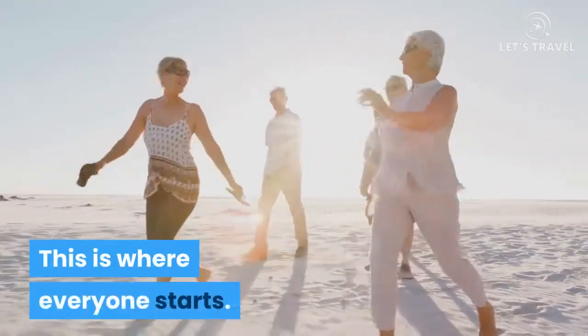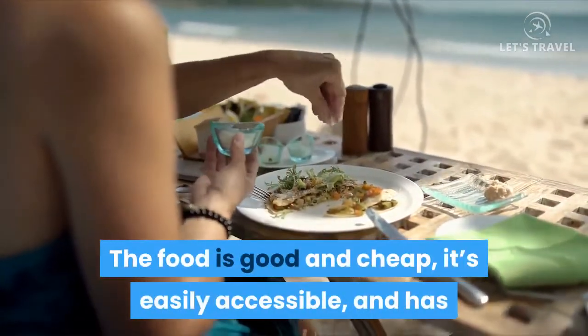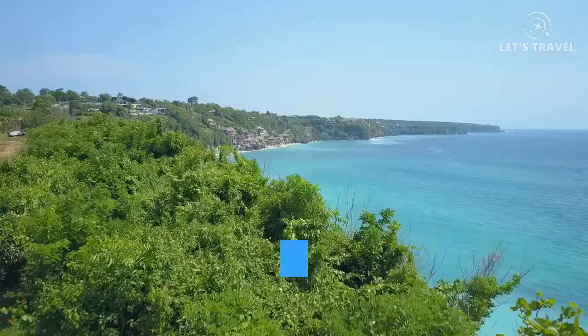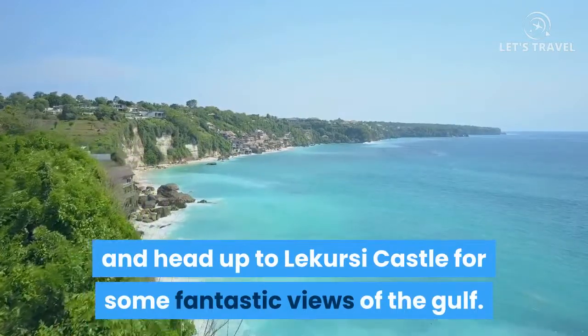This is where everyone starts. The food is good and cheap, it's easily accessible, and has that ideal Mediterranean climate that holidayers crave. Enjoy a walk along the promenade and head up to Lekuresi Castle for some fantastic views of the Gulf.